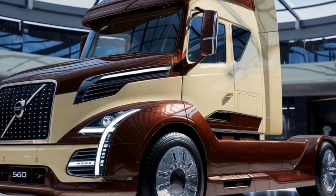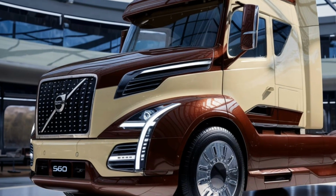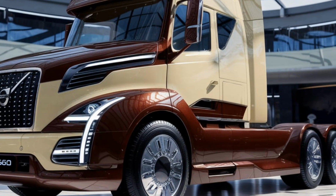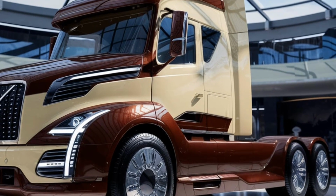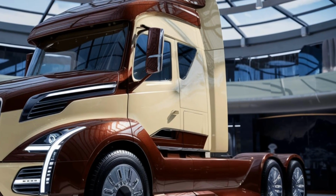The 2026 Volvo S60 Truck is not just a vehicle, it's a statement. Built on the trusted reputation of the S60 sedan platform, this truck merges the comfort and design language of a premium sedan with the capability and performance of a mid-size pickup.